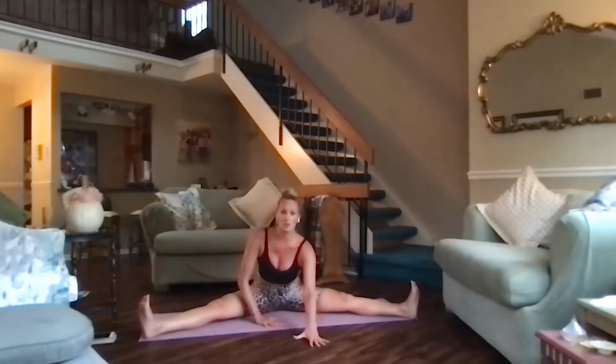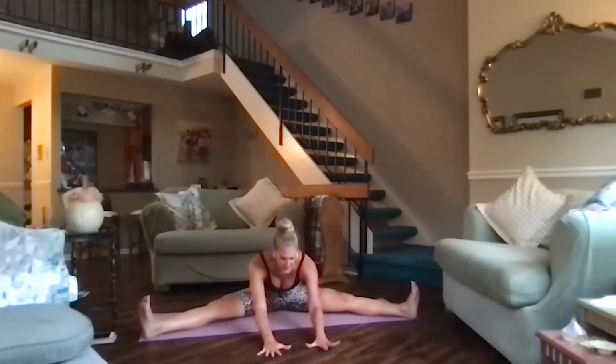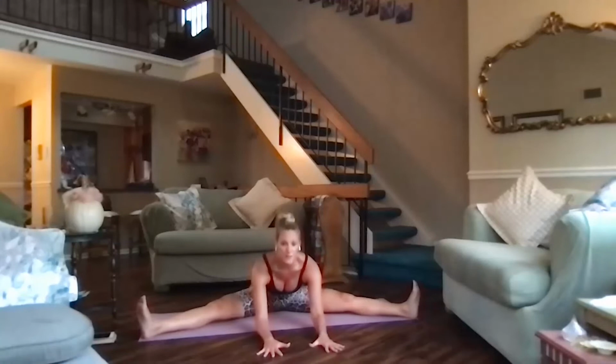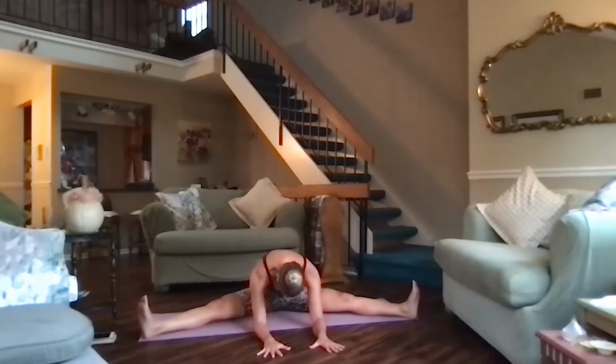So if you were cool, just dropping your elbows, stay right where you were. If not, you walk those hands forward, shoulders down on your spine. Make sure that you're nice and long. Gaze is actually toward the floor so that you keep the line of the cervical spine with everything else. Let's drop the elbows if you feel like you can. If not, you can always stay right where you were, dropping the head to the floor, let gravity do some work here.